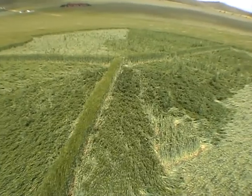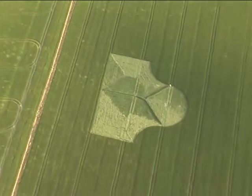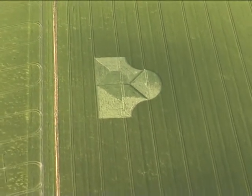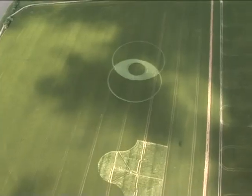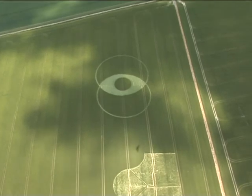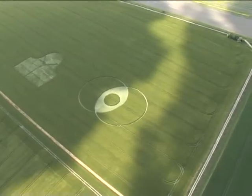Almost a month later, at the very end of May, this curious shape appeared, taking us all by surprise. Its overall design was a departure from what we expected to see. From the air, the segmental sections within the design show how carefully the formation was constructed. Some 13 days later, an all-seeing eye appeared directly next to the formation.